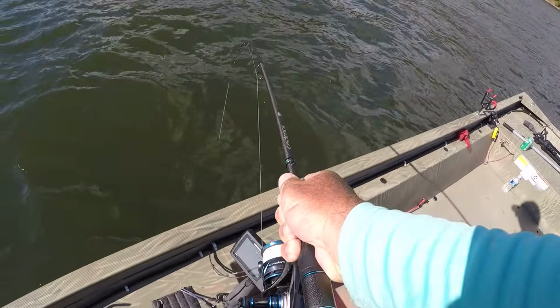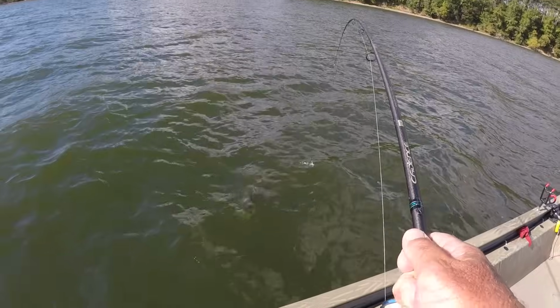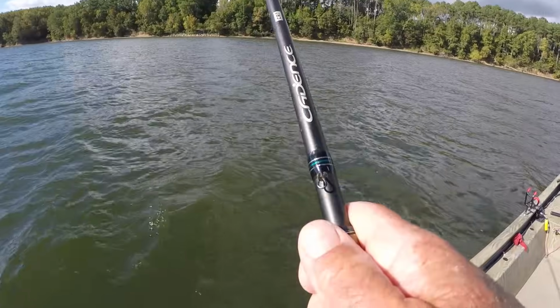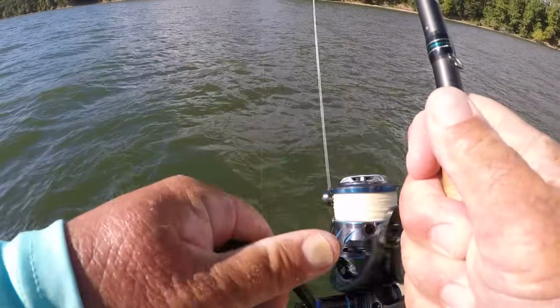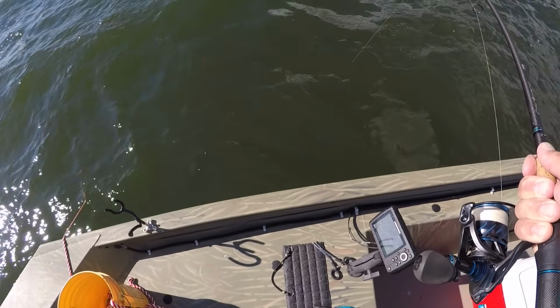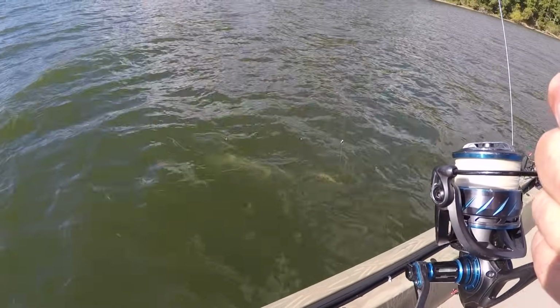This would be a good little catfish rod. This would be a good rod for a striper. Look here, folks. Oh my goodness. Look here. Now that's a big son of a gun right here. We're probably not going to even put him in the boat. I'm not going to try to.